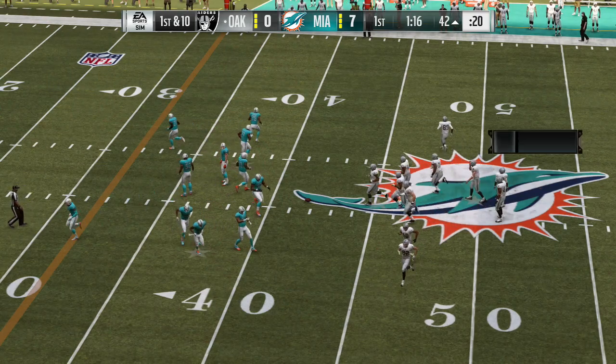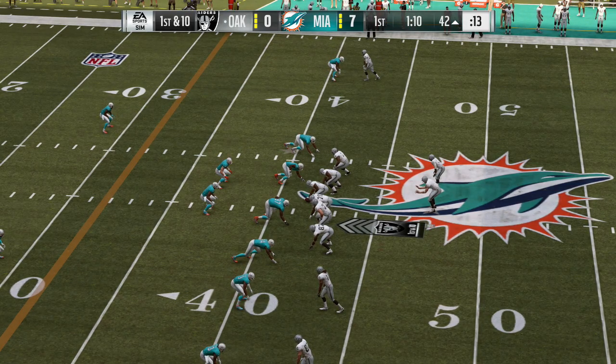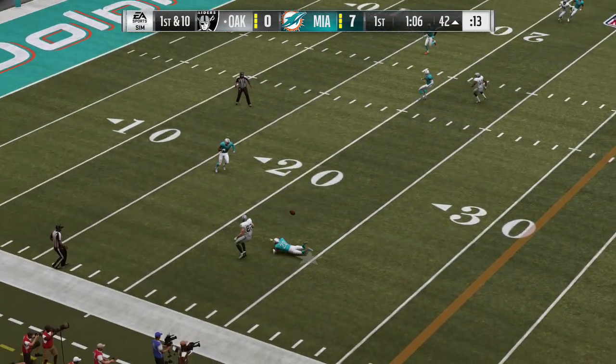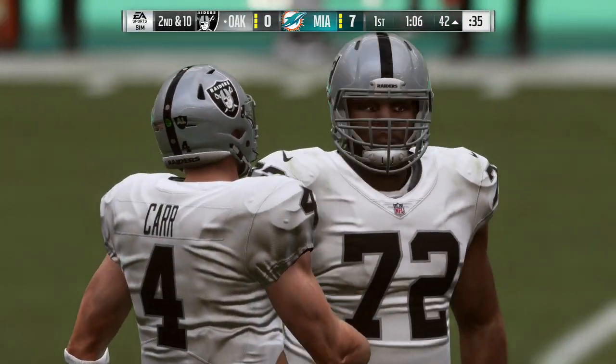Yeah, that means he doesn't move quite as fast as he used to, but he still knows all the tricks, doesn't he? Even that little gentle push-off in order to get open. He finds a way to pick up a first down. They go play action here on first down. And his throw's going to be incomplete. Coverage that time by Bobby McCain.